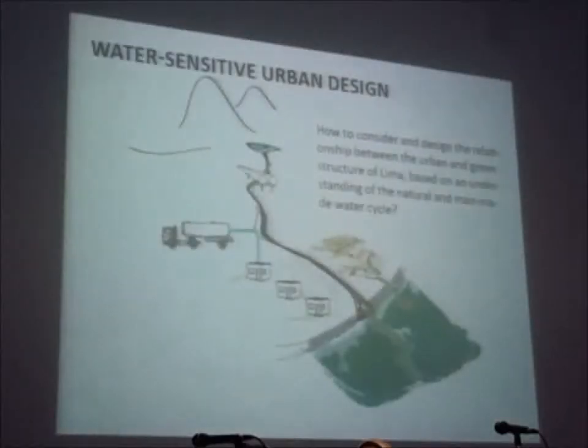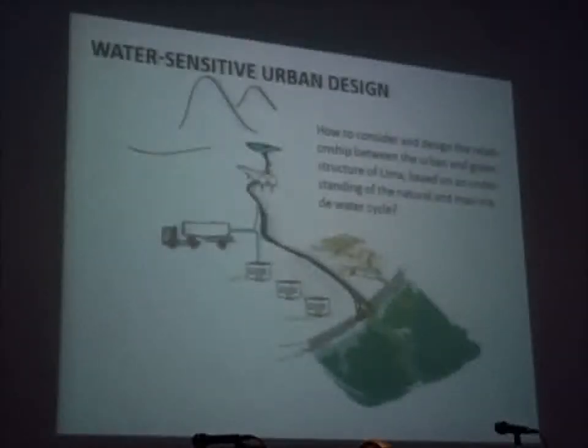And how to deal with these inequalities, how to also deal with the water management, because at the moment there are a lot of different systems in the city, but they are planning to put a water treatment plant down at the ocean, which would then have all the clean wastewater just disappear into the ocean and not making use of the grey water and the recycled water anymore.